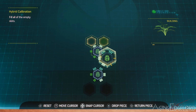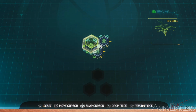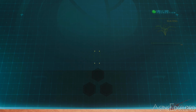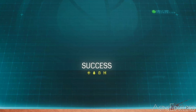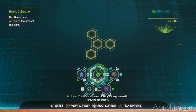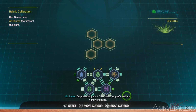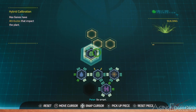Interesting. Okay, I think I get the hang of it. Great. Now you're ready to try the real thing. This is a plant we're working on to grow well in drought conditions. Corporations patent GMO seeds for profit and are rightly criticized. But ours are open source, developed for sustainability instead of financial gain. So smart.